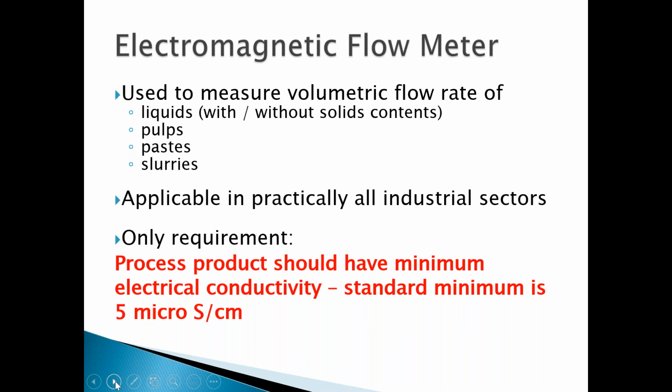Does that mean I'll never find a mag meter that can read at 3 microsiemens? No, I probably can find one out there that'll read at a lower conductivity. But the general rule of thumb is that's where we want to be, at that number or higher.